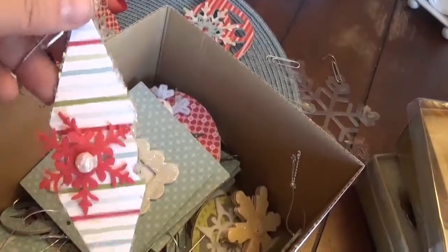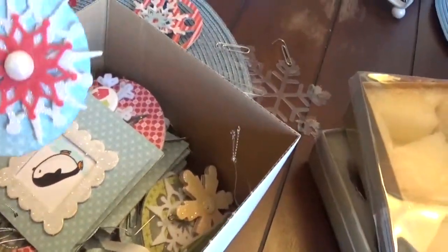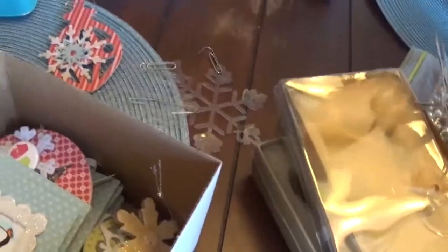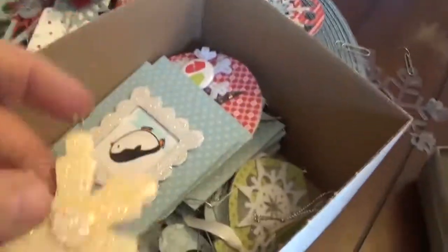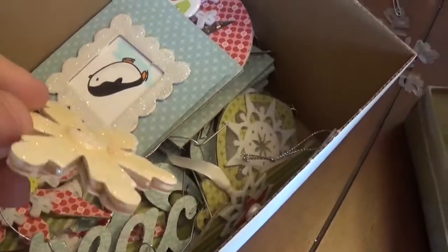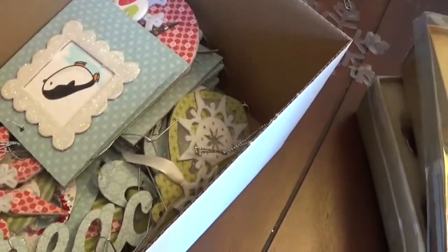So yeah, they are paper products, so you know they're not gonna be heirlooms, right? But that's okay. I love the look of them. These ones here are actually wood, and they came as a set of 3 and hung together. And all I did was add glitter and then some glossy accents on top.